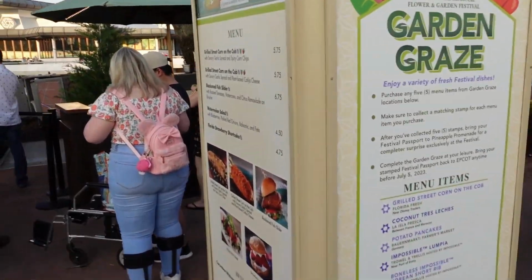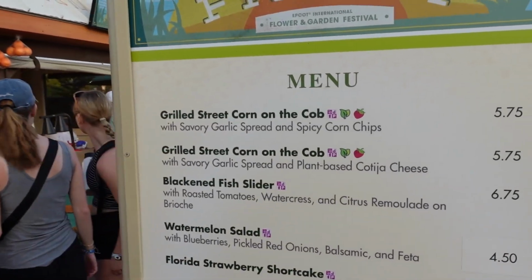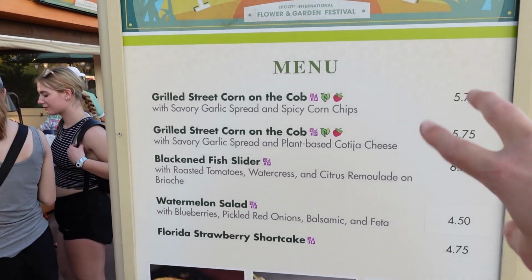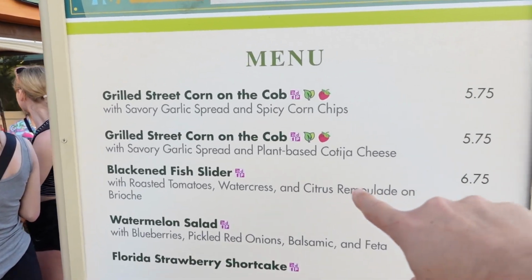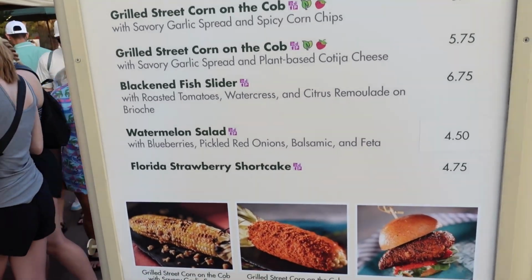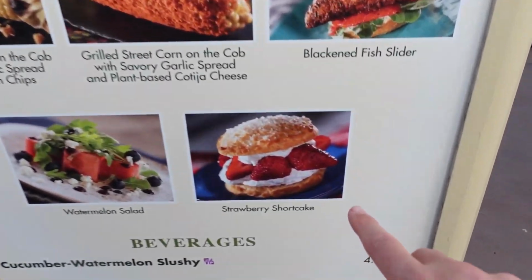It looks like they've got a couple of different grilled street corn on the cobs. They've had those in previous years. They only had one. They have two different ones this time. That one kind of looks interesting with the corn chips on it. They got a fish slider, watermelon salad, and the strawberry shortcake.